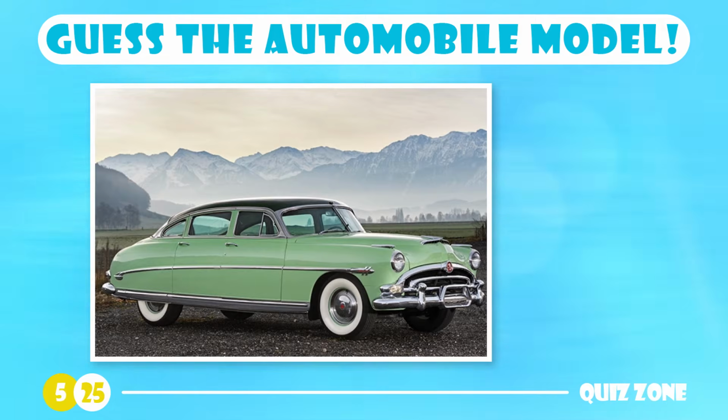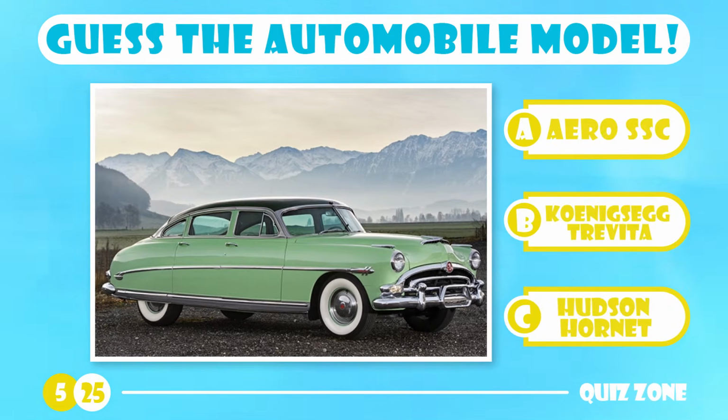What is this pictured car? Is it an Aero SSC, Koenigsegg Trevita, or Hudson Hornet?